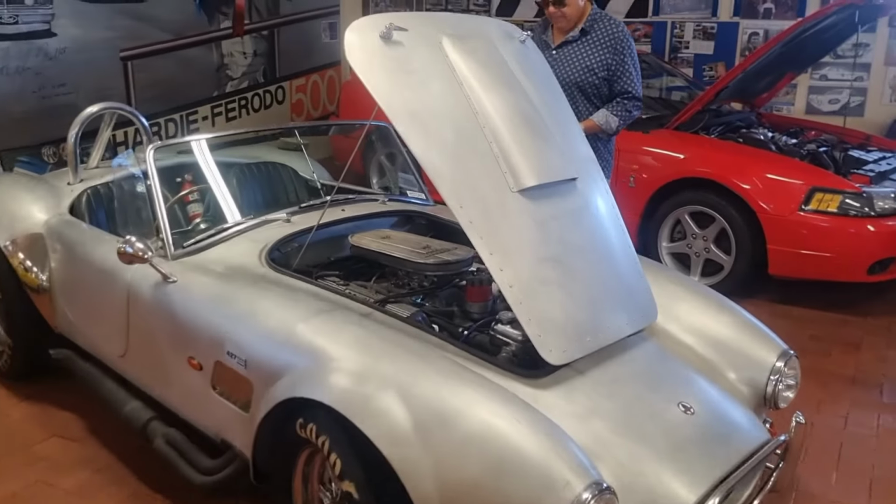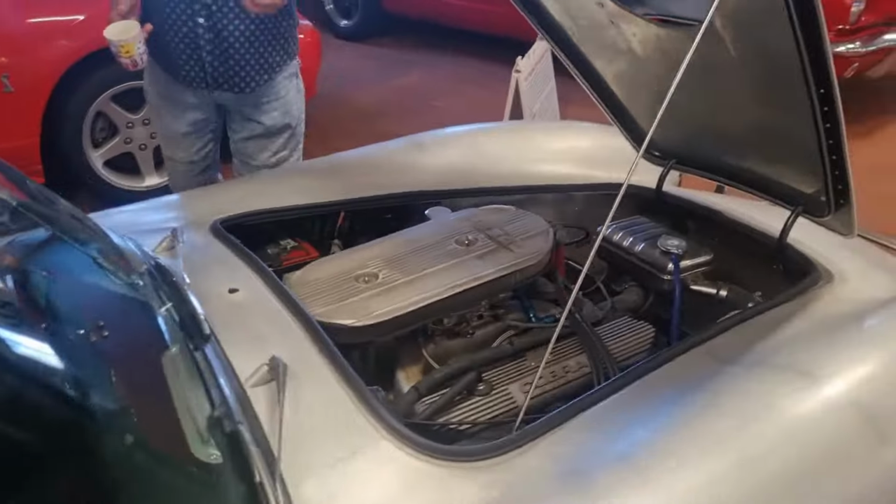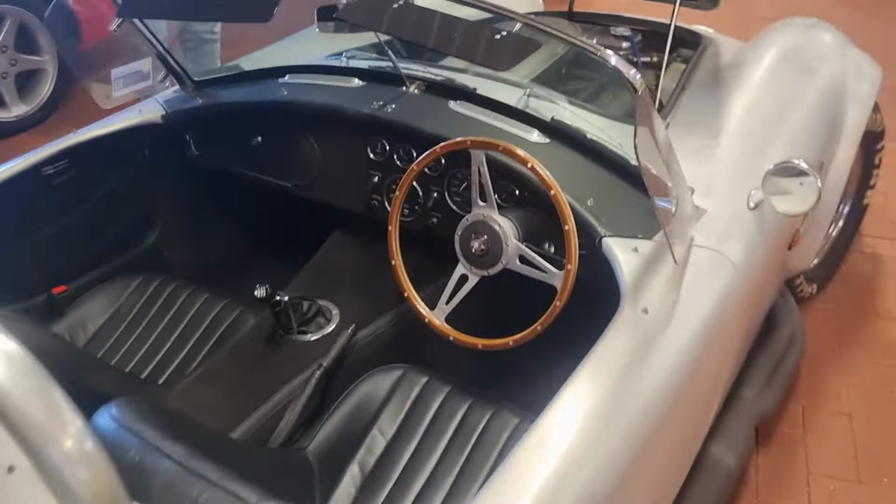So this is a 427 Cobra. Yep, the 427 Shelby Cobra.